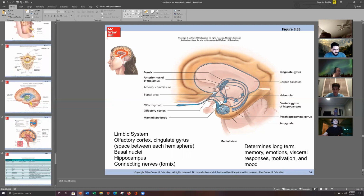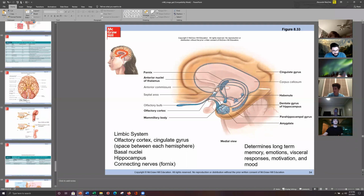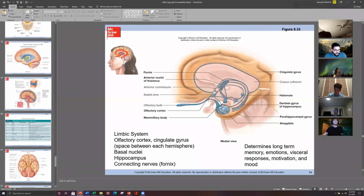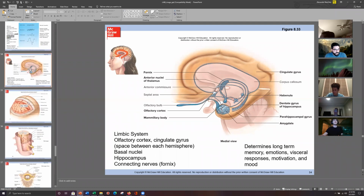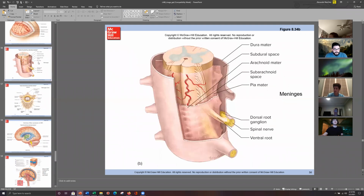All right. Then let's see. We unfortunately don't have enough time to talk about the cranial nerves right now, so we'll wrap that up at the beginning of our lecture on Thursday. So let's see. The last thing that we'll discuss are the meninges, the connective tissue that surrounds the brain, and then we'll look at the ventricular system of the brain too.